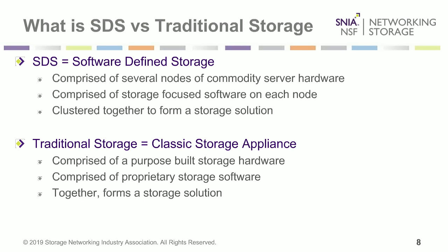software-defined storage. In contrast, just for perspective, traditional storage is usually a storage appliance. This is optimal or purpose-built hardware, and it's usually comprised of proprietary storage software on that. And as far as those things coming together in a single platform or a single enclosure, they provide the necessary features for delivering reliable storage.